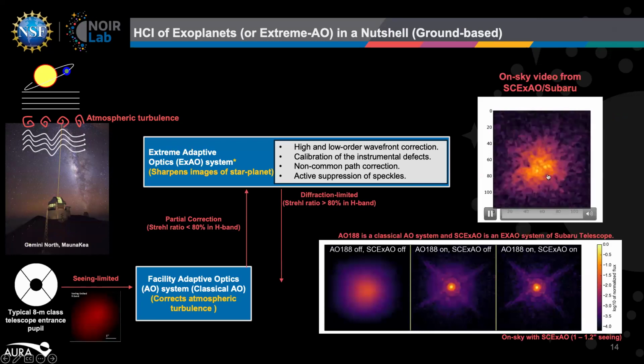So here is an on-sky video from the SCExAO instrument, where you see how your image looks when you don't have an AO correction. The SCExAO instrument is at the Nasmyth platform, and it feeds on a classical Subaru AO system. So you start from a seeing limited image, then you close the loop with your classical AO system, in this case AO188 at Subaru.